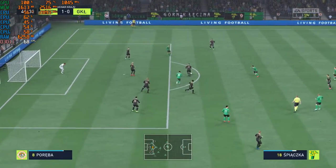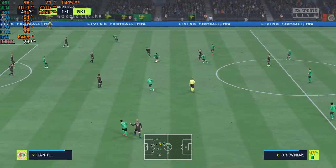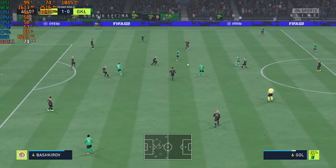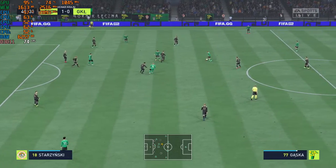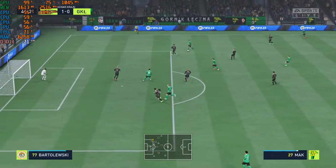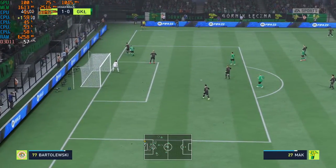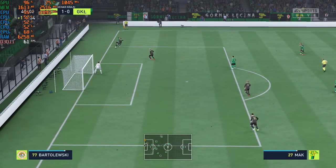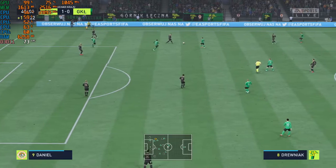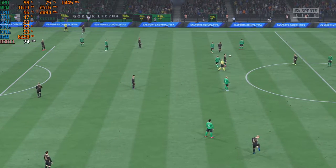And thwarted there following the cross. Just not looking confident in possession. It might be on for them. And we will have just one additional minute. Daniel. The first half here comes to an end.